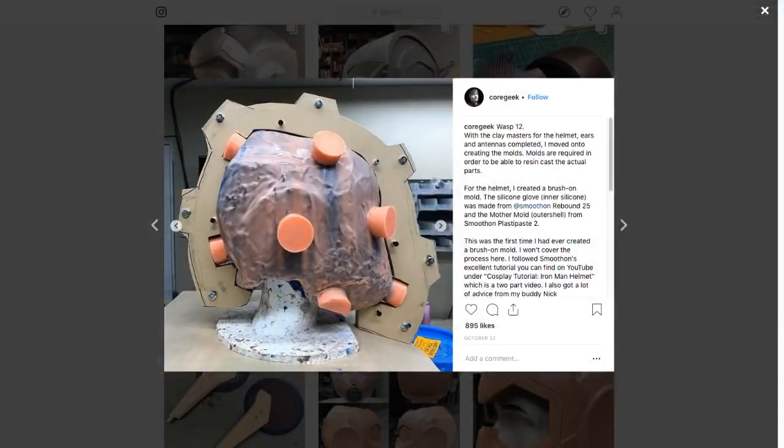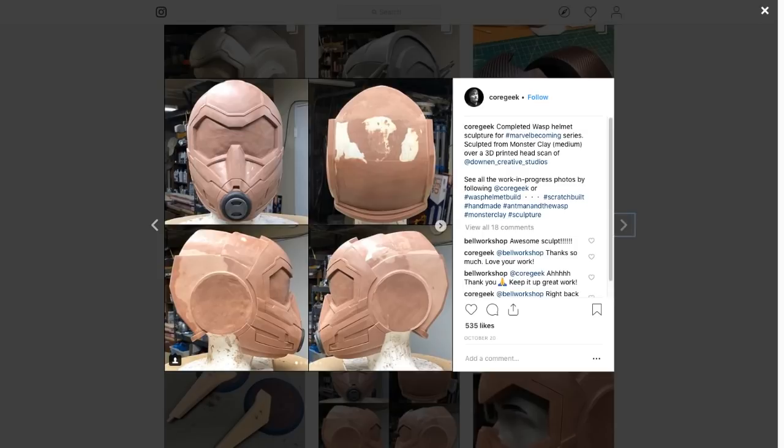I would just say that the wasp helmet is the most complicated one I've done so far, because you have to do the silicone, then the outer jacket, and there's a lot more steps to it than a 2-part dump mold. Right. And you can do one that's a multi-part silicone and multi-part jacket mold too. Yeah.